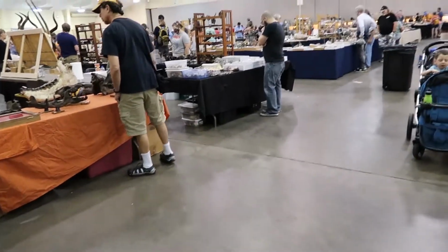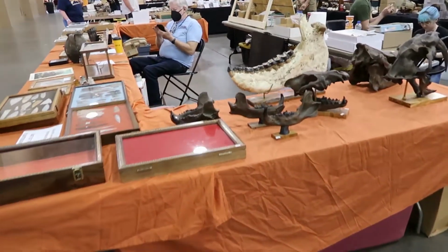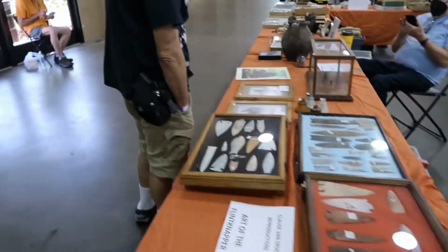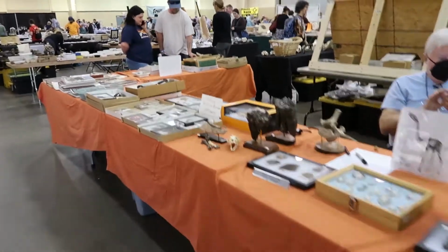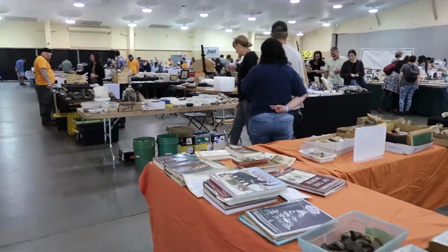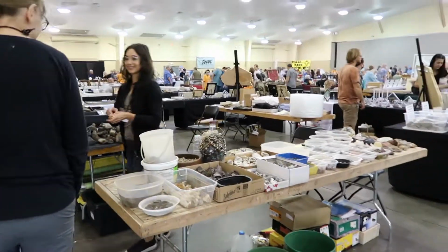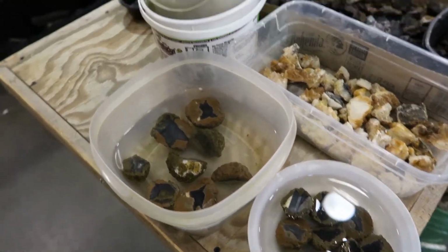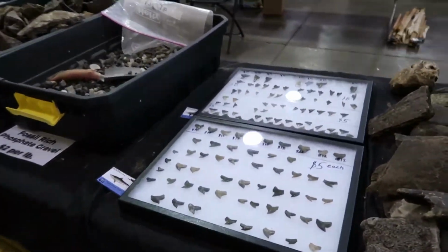I hope I'm not showing too little or too much. There's just a lot to show. And I don't want to keep being repetitive and show the same things, even though there's a lot of variety of stuff. That's a big jawbone. There's some cool arrowheads I've been seeing too. I'm gonna keep looking around. A lot of nice books too. I almost bought a couple different kinds of books, which I still might. A lot of awesome stuff.